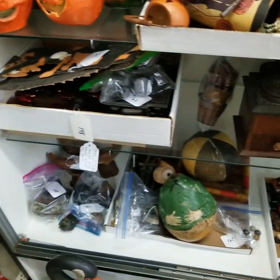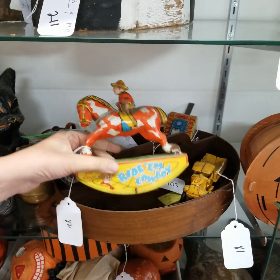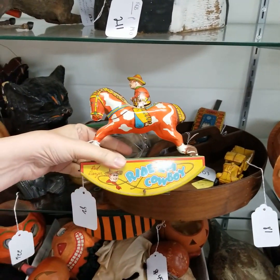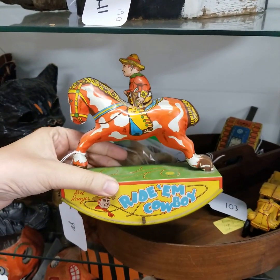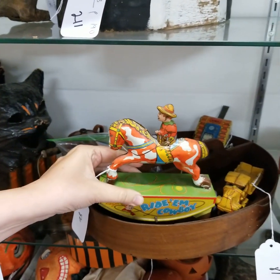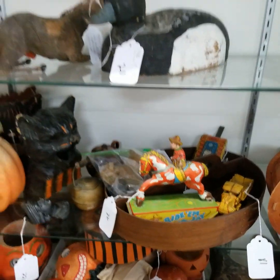Go back to lot 82 up here, Dan, because this toy, which is the Red Ranger Ride-'em Cowboy, was only produced for 1 year, so it's a very obviously rare toy, and that is lot 82 for you toy collectors out there.